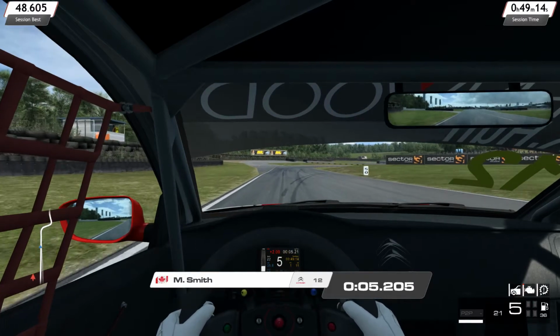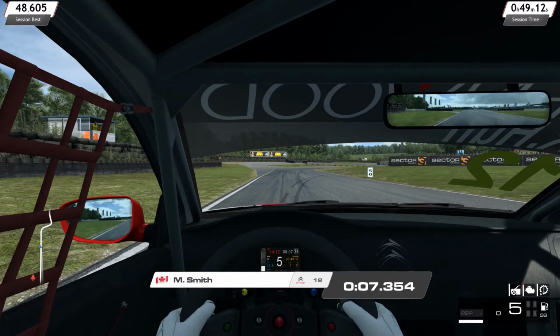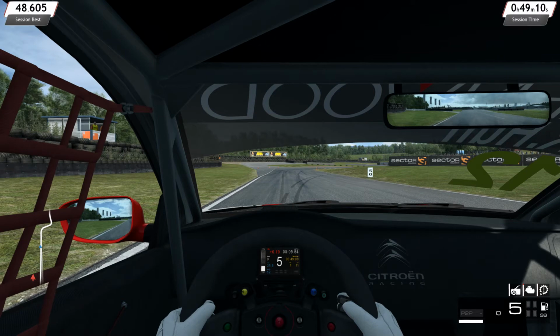But the focus on this track definitely is mechanical grip as opposed to aero grip. So highly recommended. This is a really cool track, and WTCC 2017 is a fun one to add. All told, I think you're going to spend about $8 US, $10 US, something like that. And well worth it. There's a lot of fun to be had here.